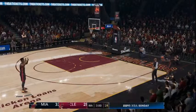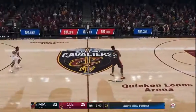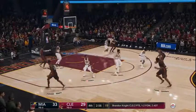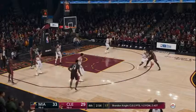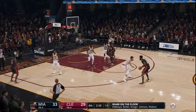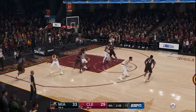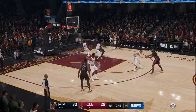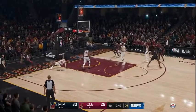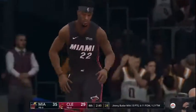Both coaches hitting the reset button. Fresh legs coming onto the floor. Butler. And he buries it on the step back.